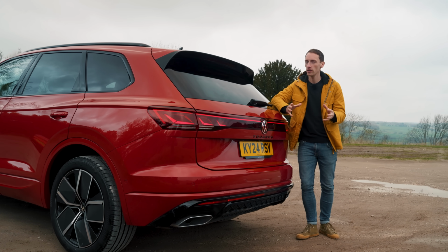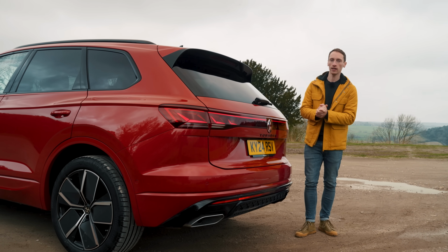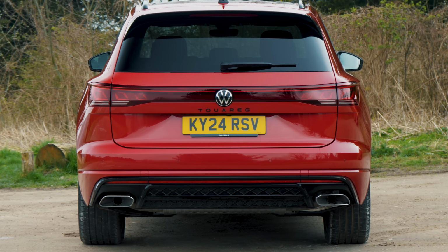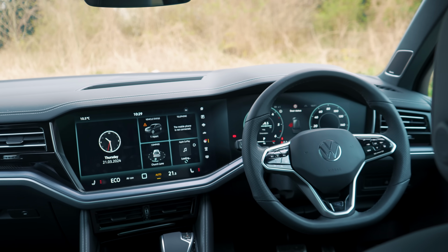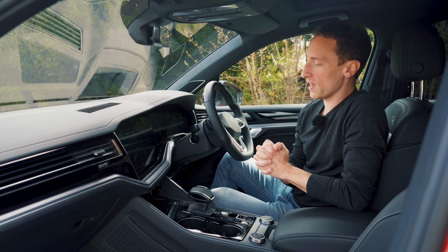Now, the changes aren't huge, but it includes some revisions to the suspension and also some styling tweaks as well, mainly new lights at the front and new lights at the back. You can see you've now got this light bar that stretches across the whole of it, and this VW badge is actually backlit. Inside, apart from some stitching on the dashboard and a slightly different design here, there really isn't much new to point out in this Touareg.